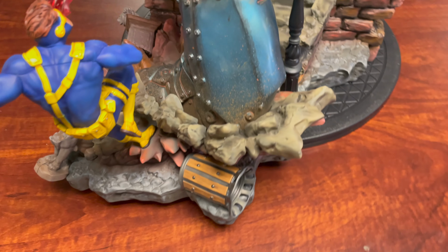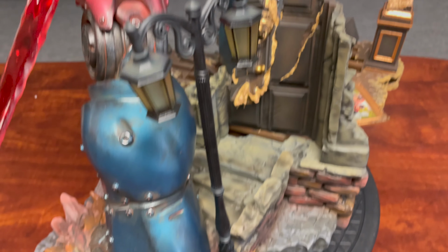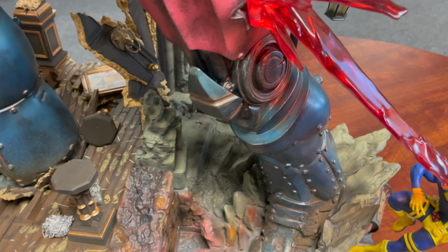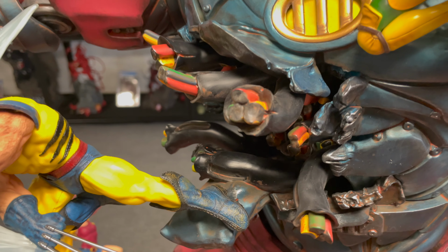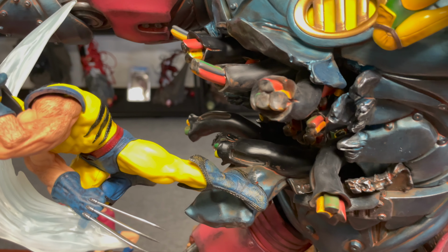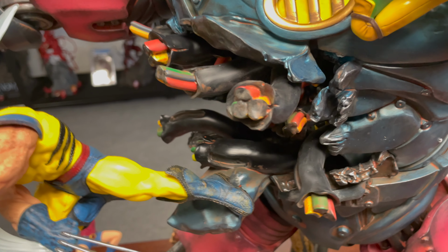So out here on the street, you have the street light. Again, another cool addition we talked about. But I think really I want to focus on the stuff that's different. So the battle damage. So you have right here in the middle, like I said earlier, the everlasting gobstopper from the original Willy Wonka movie.